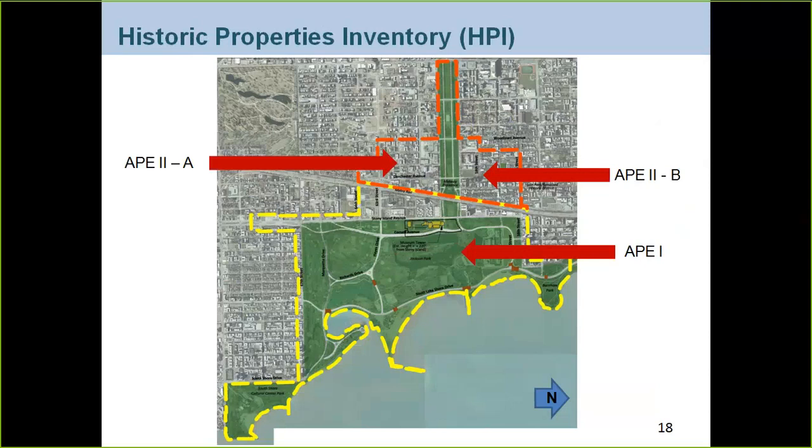Now, I'd like to touch very quickly on what qualifies for the National Register. Essentially, properties are generally 50 years or older and are associated with events that have made a significant contribution to broad patterns of history, buildings that are associated with significant persons, buildings or landscapes that embody distinctive characteristics of a type, period, or method of construction, or represent the work of a master, or, as I mentioned, in terms of archaeology, have yielded or are likely to yield information important in history or prehistory.